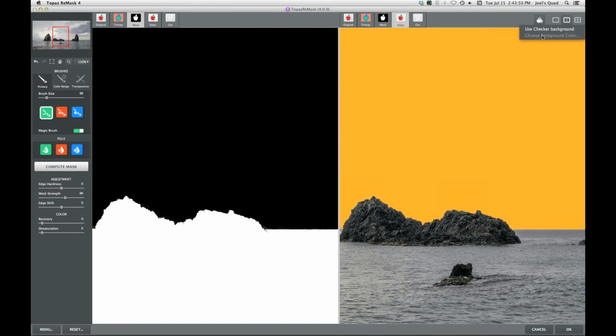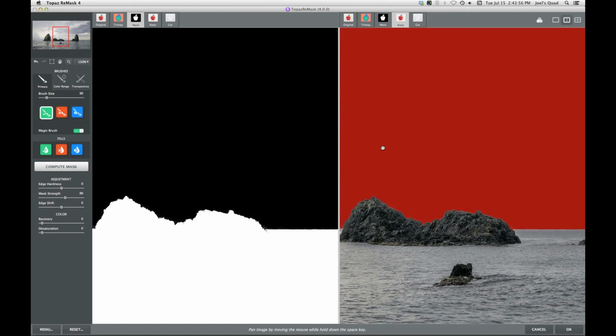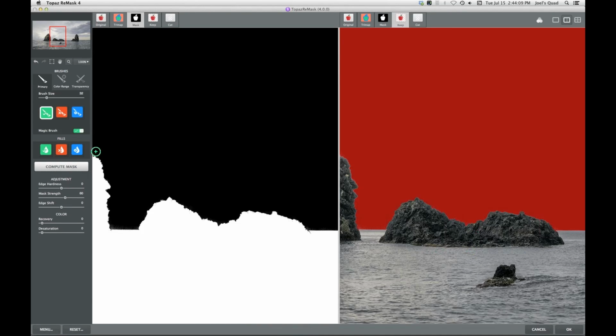I'll change the background color here and make it a little easier to see. I'll go to the red. And so anywhere there's some bleeding, like right here, you can see a little bit of the red bleeding through on the rock, I can just use that magic brush to get it. And really, it's pretty good. There isn't much here to speak of. So I'm going to go ahead and say OK.